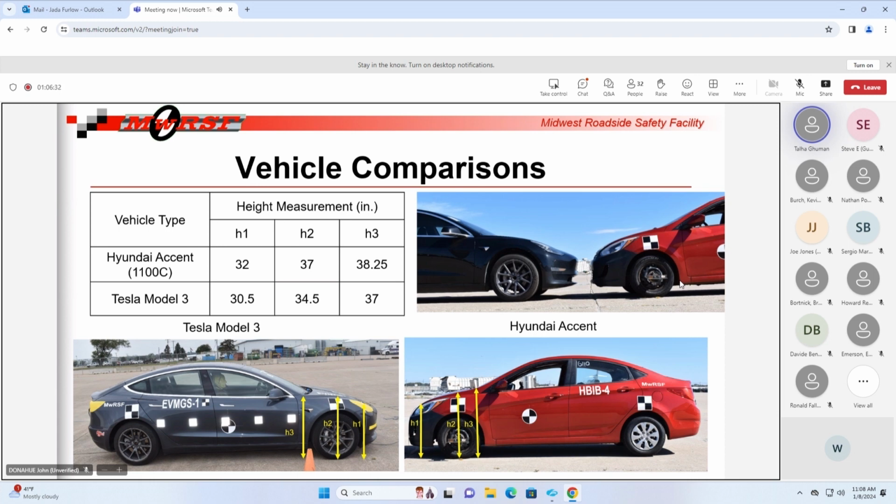Obviously, the geometries of these vehicles appear to be a little different. And again, this is just one EV. This may not be indicative of all of them, but it is the one that we evaluated with. First thing we did is we started looking at side-by-side views and measuring some relevant points. So we took measurements at the center of the headlight, the center of the wheel, and the base of the A-pillar, and measured essentially the vertical profile of the front of the vehicle at those points.